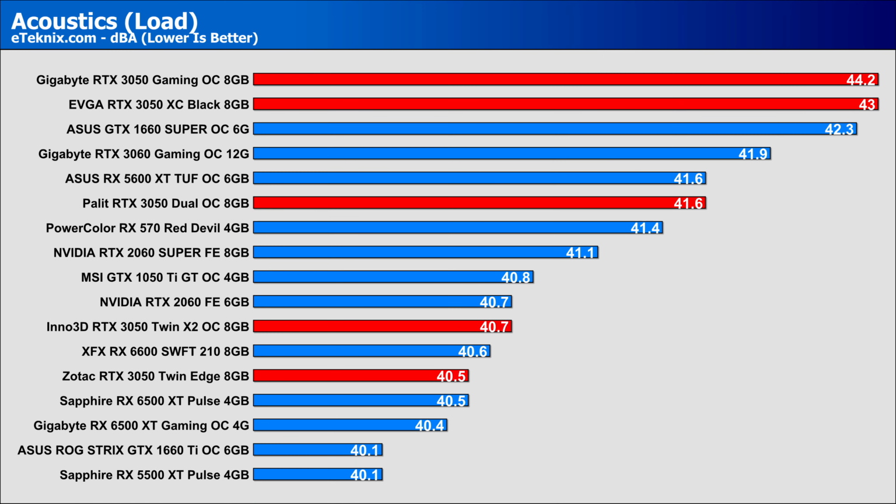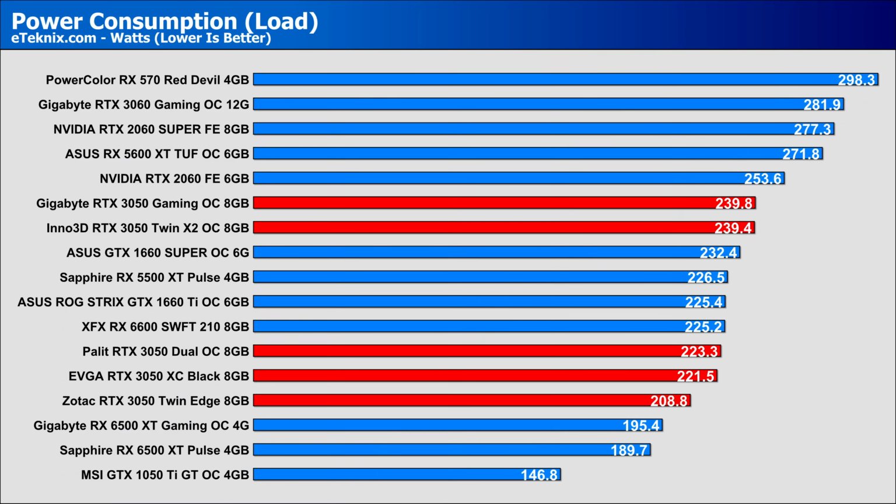Speaking of that, when it comes to noise levels, all the cards perform very similarly, with only a couple of decibels between them. The Zotac was the quietest, while the Gigabyte was the loudest, which was expected as it's the only model with a triple fan design, while the others only feature 2 fans. It was a very similar story when looking at the total power draw of the system during a run of the Superposition synthetic benchmark. What is interesting though is that the Inno3D was very close in total power draw at load, especially considering it's a dual fan card.